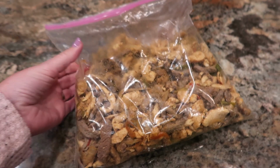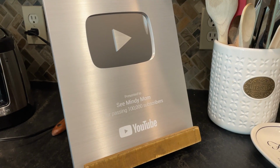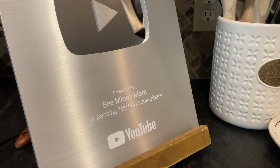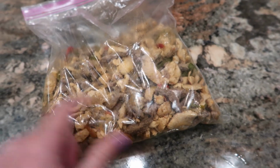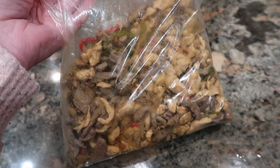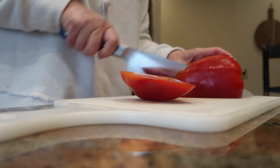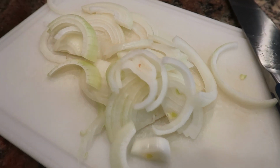Last month, my husband invited some friends and family over for a little celebration for Seemindymom. We unboxed my silver play button, and we had a dinner with everybody, and we had fajitas. We had that catered, and this was in the freezer. It was leftover fajita meat, so we got it out this morning to thaw, and we're gonna have this tonight with some other things from our pantry and fridge, and have some fajita bowls and probably some nachos, maybe some quesadillas or fajitas. We'll see what we can come up with.